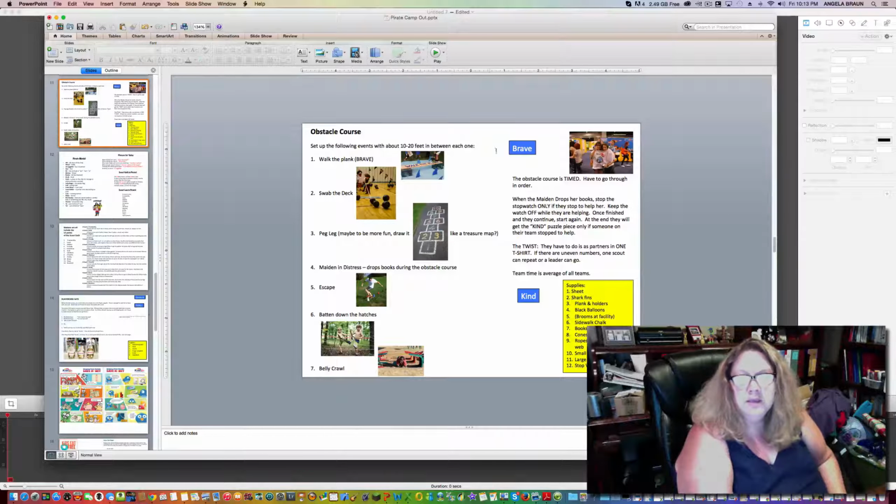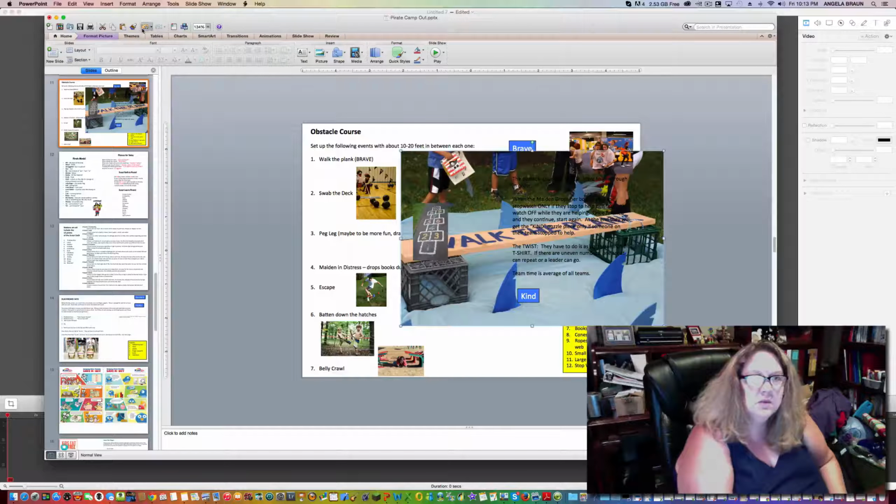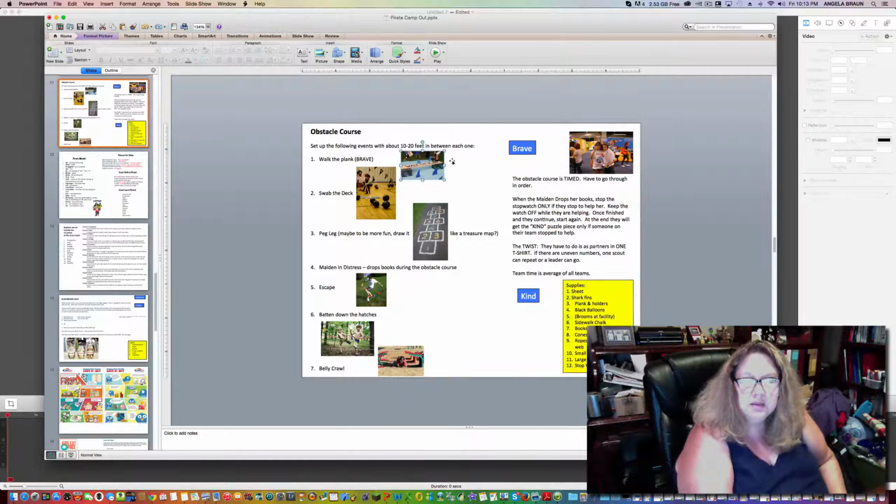So this obstacle course will be set up. The first thing they will do is walk the plank. You can see here that it is basically a board that is between 2 crates, and so they will walk that plank. And then, this is all timed by the way, and then they will swab the deck. These are black balloons with a broom. They have to push them all into one place to get the deck clean.